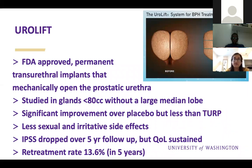Over 5 years of follow-up, they showed that the initial improvement in the IPSS scores deteriorated a little bit, so it was not sustained for 5 years, but quality of life scores were sustained. And the retreatment rate over those 5 years was 13.6%, which I guess you can decide if that's high or low, depending on the fact that it's done in the office without any anesthesia, but I think that's a bit high.